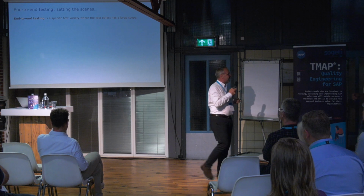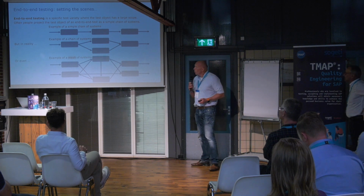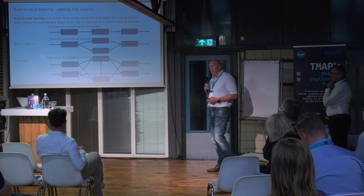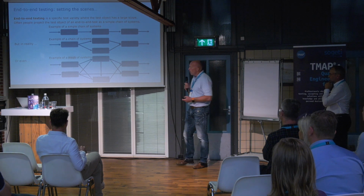and we learn a little bit more regarding end-to-end testing. Yeah, I will go quickly through this one then. So the end-to-end testing, I will quickly go through it. Often it's thought of as a straight linear process. That's the theory. In practice, it's more complex. Now you have multiple steps, but in reality, especially in SAP systems, it's even a mess.